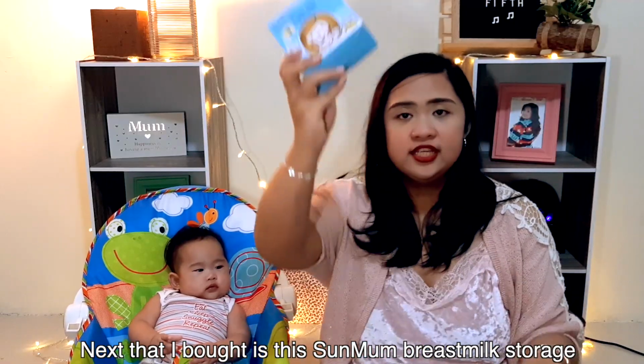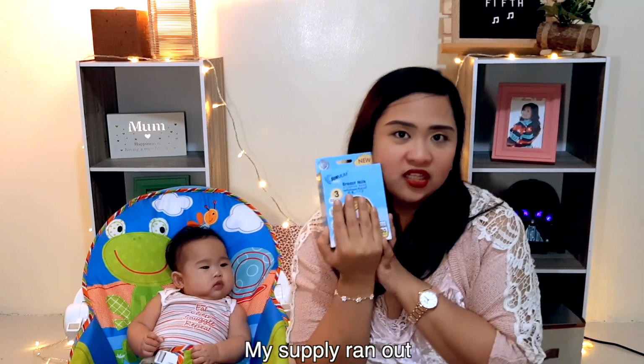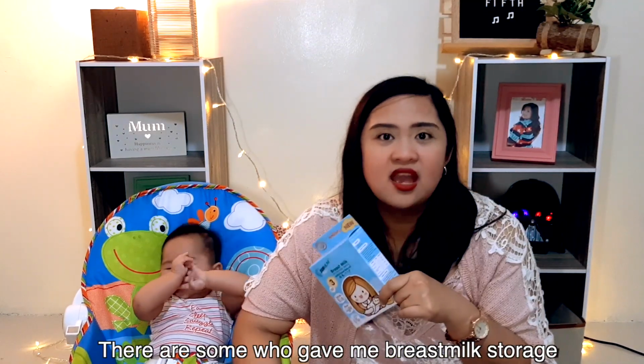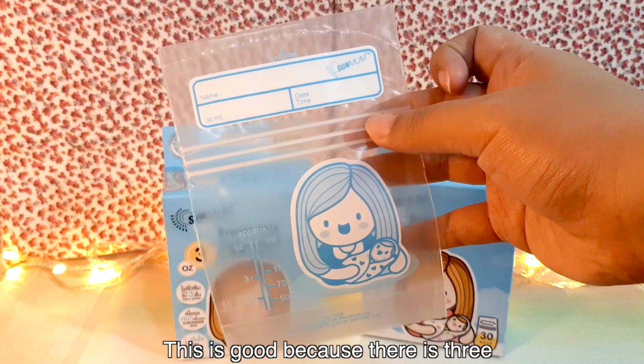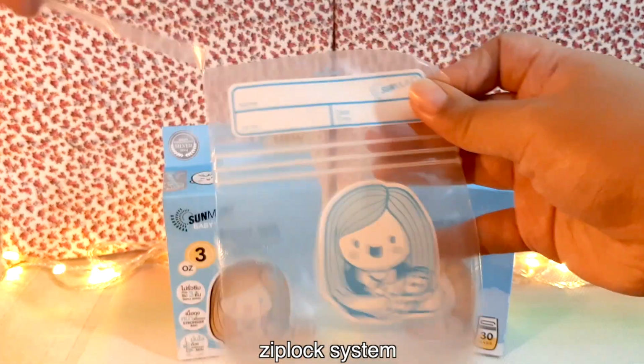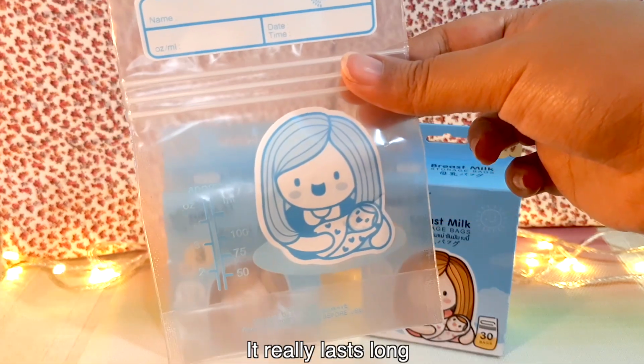Next na pinili ko is this Sun Mom na 3 ounce. Naubusan na kasi ako ng ganito. May mga nagbigay kasi sa akin ng mga breast milk storage. So, paubos na rin yun. Paubos na yung last. This is good kasi tatlo naman yung kanyang Ziploc, pang Ziploc system. Na-try ko na rin na ilagay ko sa freezer. Nagtatagal talaga siya. Tapos matibay.